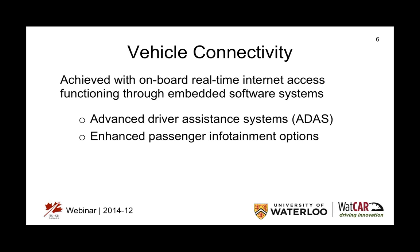It'll also permit enhanced passenger infotainment options, and that's going to drive a whole new stream of revenue services in the passenger market of vehicle operation.